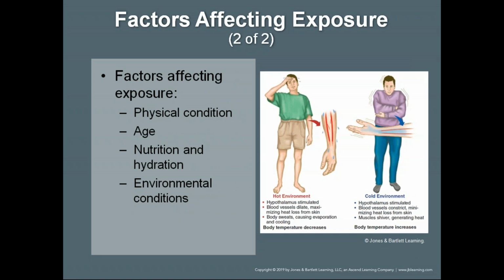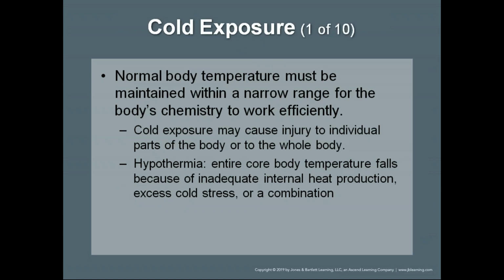So we talked about physical factors affecting exposure: your physical condition, your age, nutrition and hydration, and environmental conditions. When we are trying to fight hypothermia, our blood shifts to our core, right? So if we're kind of low on volume, that's going to affect that heat regulation. Normal body temperature must be maintained within a narrow range for body chemistry to work efficiently. So typically, what's a normal body temperature? Yeah, 98.7, 98.6. Our body really doesn't stray too far from that if it's acting appropriately, but the way it maintains that could take more energy depending on the exterior conditions or medical issues that person might have. It doesn't take many degrees to make us too cold or too hot. So it is a pretty narrow range.